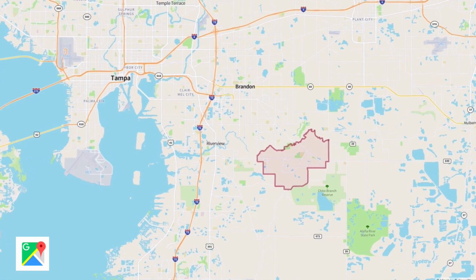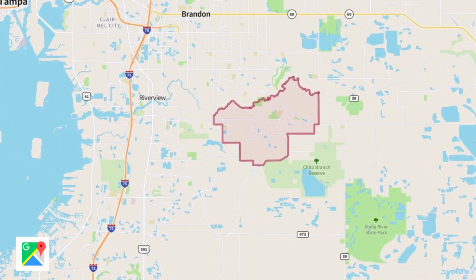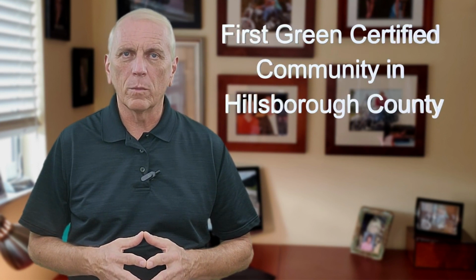In the mid-1990s, one of my favorite developers, Newland Communities, bought just over 3,000 acres of land just to the west of Lithia, what used to be a working cattle ranch called Fishhawk Ranch. Construction started in 1996 and it was built out and completed about 2021. And what they built was one of the first master planned communities in the Bay Area. It is the first green certified community in Hillsborough County.